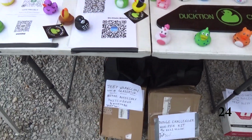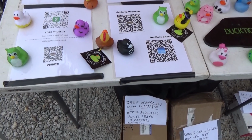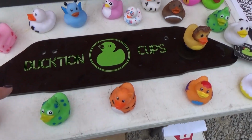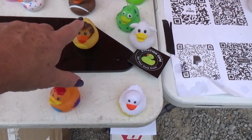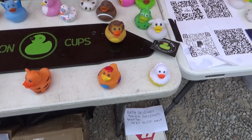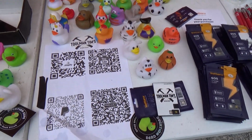Okay, I'm back over here at Toolman Tim's booth because I told you there were some ducks. And look at all these ducks. I found out that that's what they put on Jeeps here. If you go and there's a duck on the Jeep, it's because somebody had put it there. That makes better sense. I wondered about that.